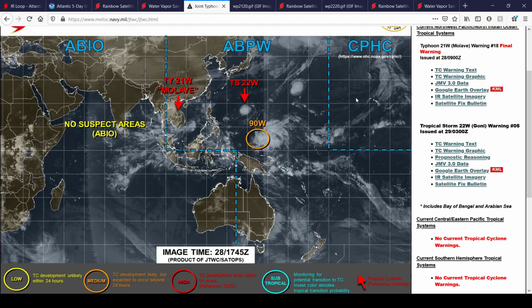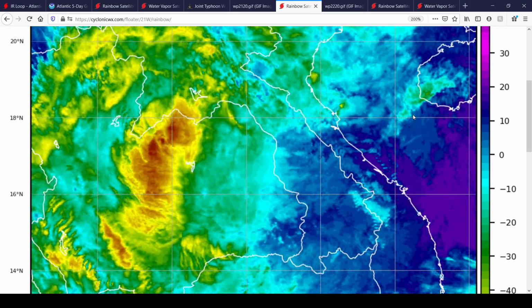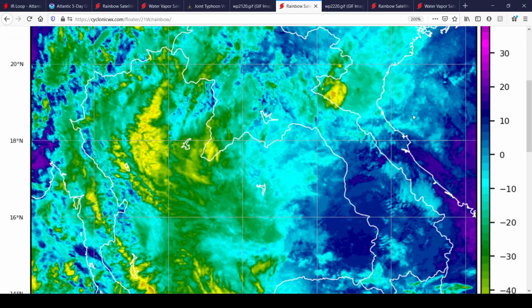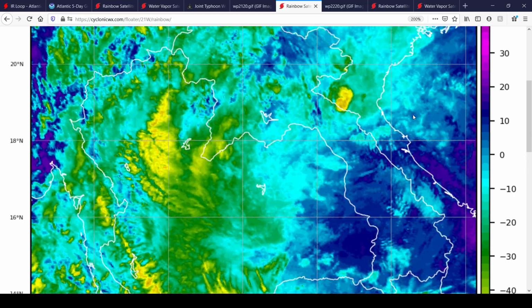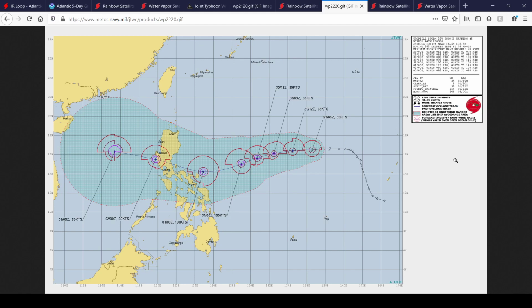Changing basins here, of course, we've got pretty much the remnants of what used to be Typhoon Molave over land in Vietnam there. We got Tropical Storm 22W, also just recently named Tropical Storm Goni there, and we also got 90W, which has a medium chance of formation, as you can see there. And here's a quick look at where it used to be Typhoon Molave. It's now a remnant of Molave there. And you can easily see why here in the satellite imagery, why it's not a typhoon anymore. So, yeah, fortunately, shouldn't be much of an issue anymore for Vietnam at this point.